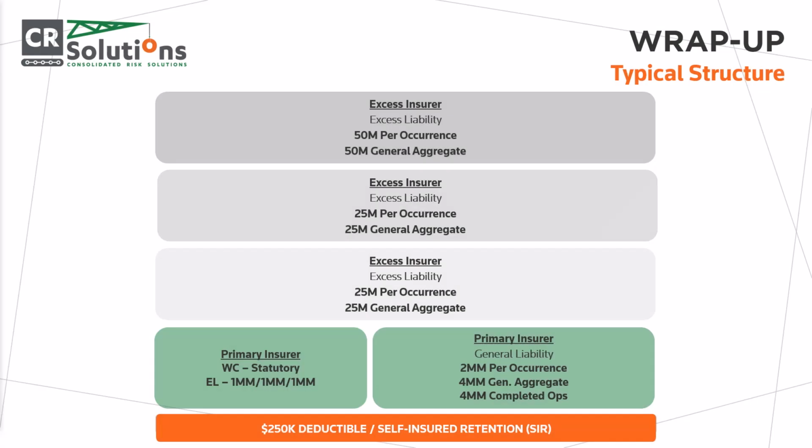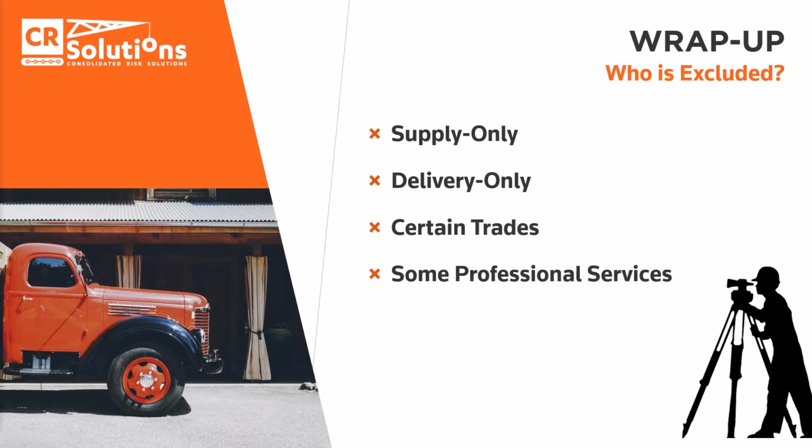Here is a typical structure for a wrap-up insurance program. Wrap-ups will almost always utilize large deductibles. In our example, it is $250,000. Often the wrap-up will have different deductibles for workers' compensation and general liability coverage. Above the deductibles are the primary insurer, and above them are the excess carriers. The total excess coverage limits can vary greatly depending on the project or projects, or if it is a rolling program.